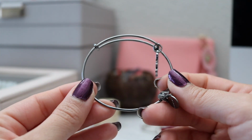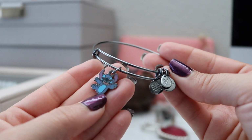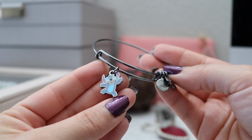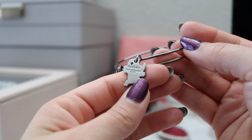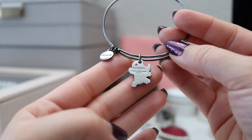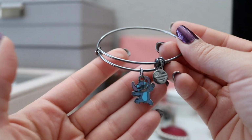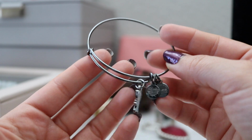It kind of reminds me of an oxidized bracelet, and considering Stitch was such a huge part of our trip, I ended up getting my first Alex and Ani, and I'm pretty sure it's going to continue to be a thing, you guys. I'm going to start collecting these as well, but I'm not going to go crazy like I do with Pandora. It'll be like once every trip or something like that. It's just so cute.